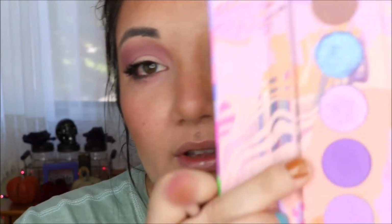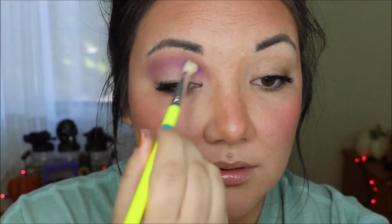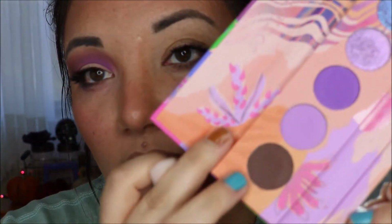Next, we're gonna go into the dark purple. We're gonna take the deep brown.